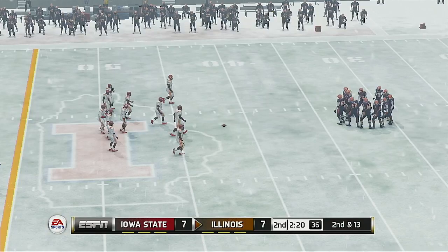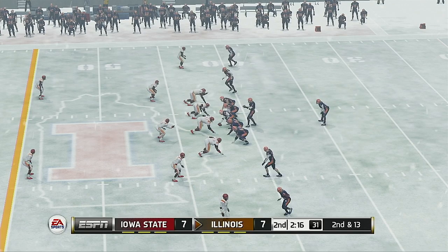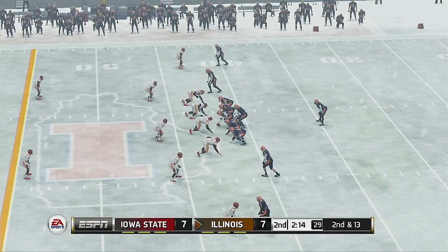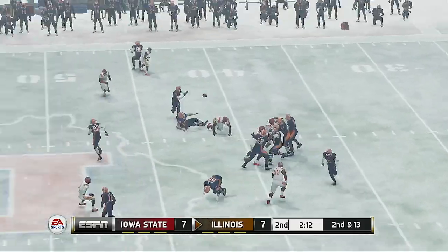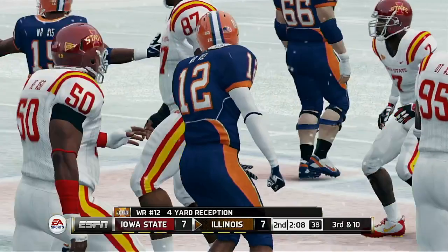So it's second down and 13 yards to go following that quarterback sack. Quick out to his receiver. And he's taken down at the 45.